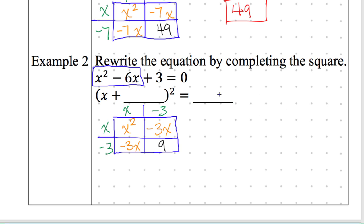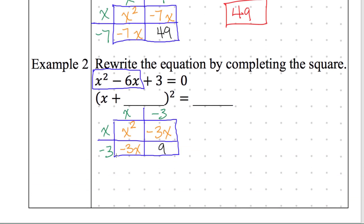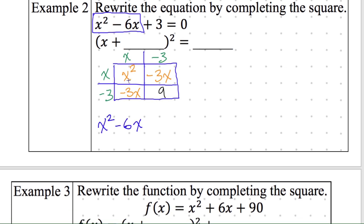I'm going to rewrite it. Get ready to do this. This is really doing step 4. I'm making sure that the equation is balanced. I'm rewriting this equation. This equation is rewritten as x squared minus 6x. Finally, I'm going to add 9 to this. I'm adding 9, and now this thing right here is a perfect square, but I have to keep rewriting the rest of the equation. I still have this plus 3 equal to 0, so I'll keep rewriting that. That's going to be plus 3 is equal to 0.